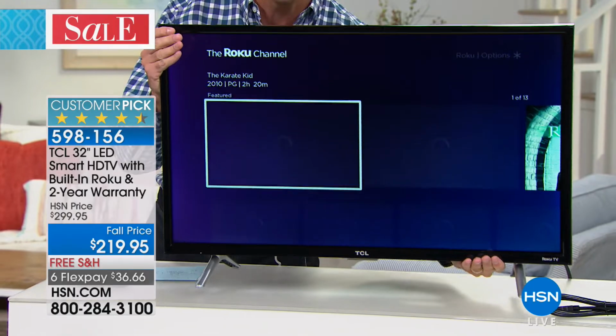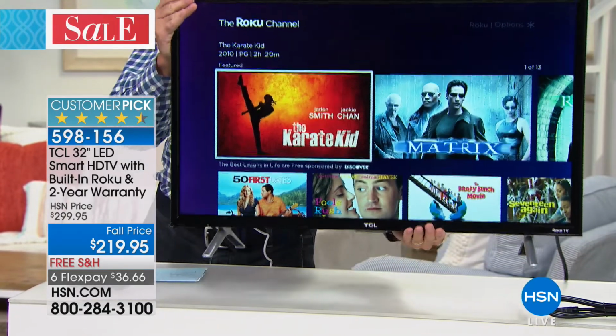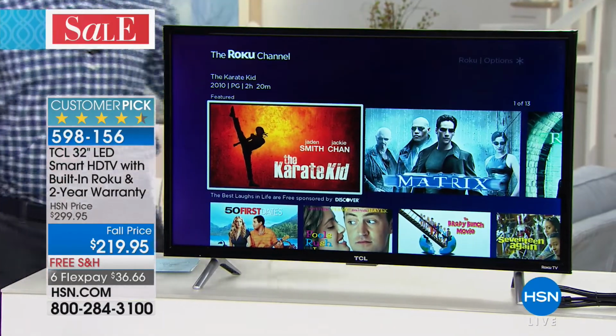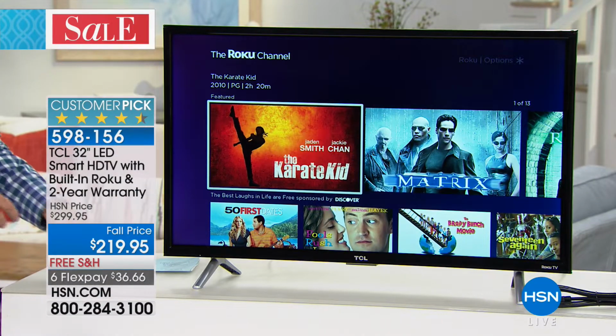Carrie, you're the one that should come pick this up. It weighs 9 pounds. I'm not challenging you, but this is a 9-pound television. My point is, it's really easy to move this around the house. We're not talking about a 30-pound TV to move around.